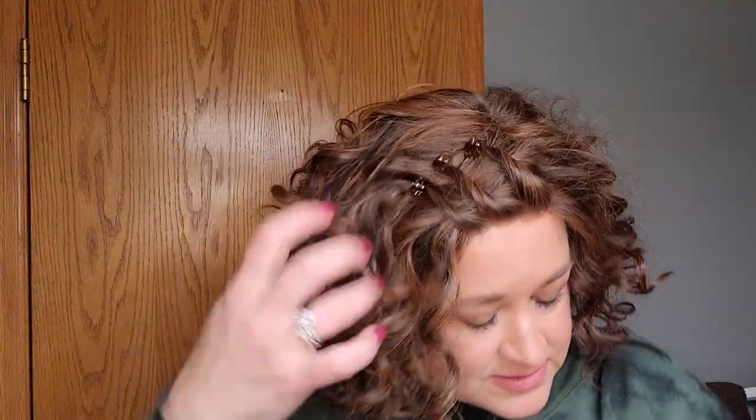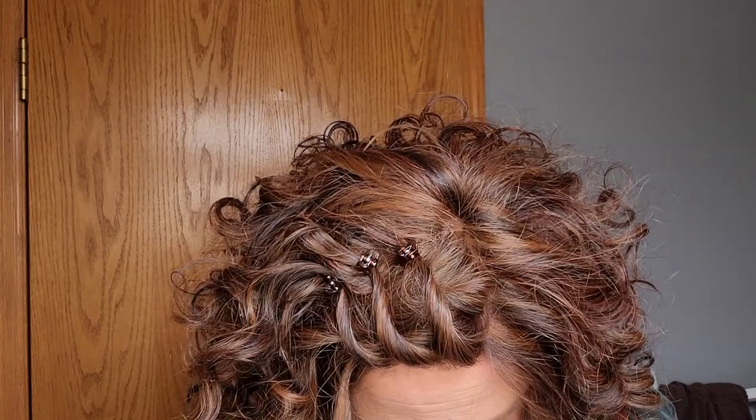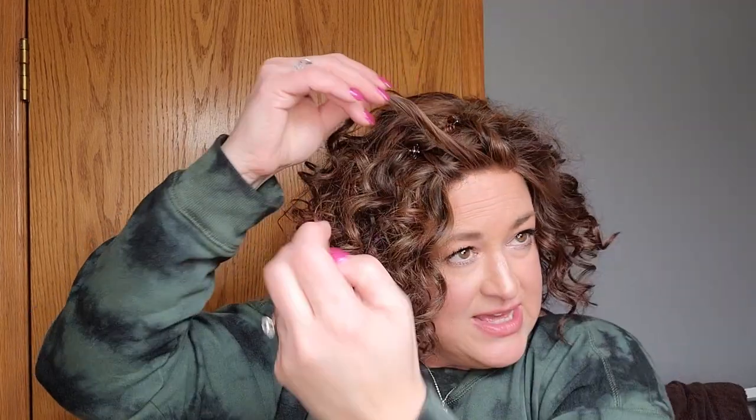Grabbing. I had to get another one that's like the ones I've already used. So something like this. And then I can just play. Like if I don't want it quite so flat, then I can just kind of pull a little bit out, maybe pull the clip forward a little bit, if I'm trying to get a little bit more volume in the front. It just really depends. So I'm just going to keep on playing until I kind of like the effect that it's giving.